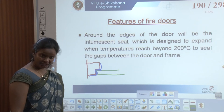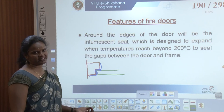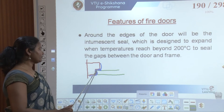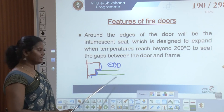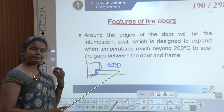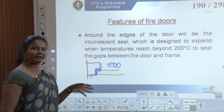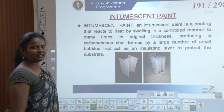So, it could be sealed with intumescent seal, which is designed to expand when temperatures reach beyond 200 degrees centigrade to seal the gaps between the door and the frame. Now, if it is closed, what happens when the temperature reaches 200 degrees centigrade inside the space, then this intumescent seal has a property of expanding itself. So, when it gets expanded, it seals automatically. This gap seals automatically. So, that is about intumescent seal.